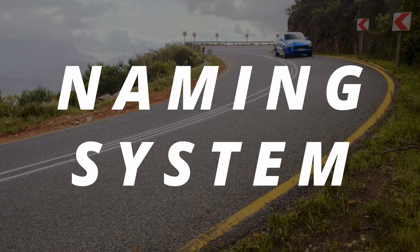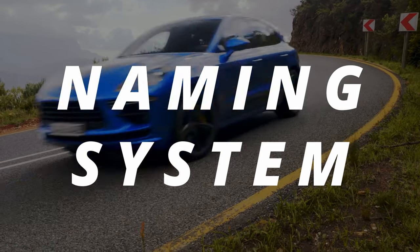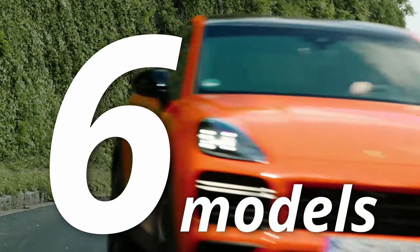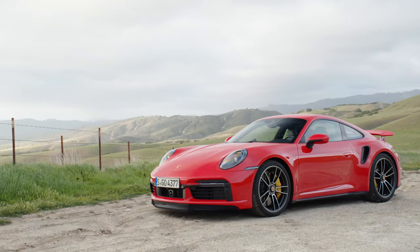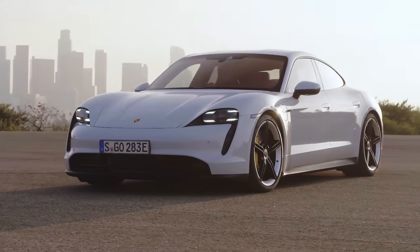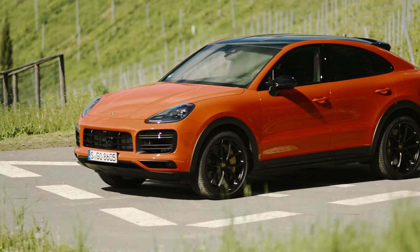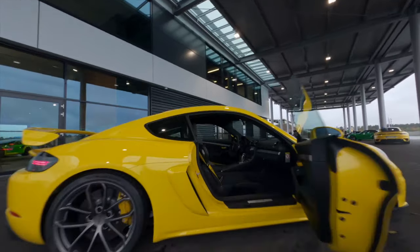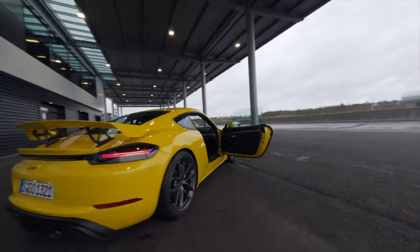Unlike the other German manufacturers, Porsche has a much narrower model range. In fact, they only have six main models, which are the 718, the 911, the Panamera, the Taycan, the Macan and the Cayenne. We will take a closer look at each later. For context, Mercedes has nearly 15 main models in their current lineup.